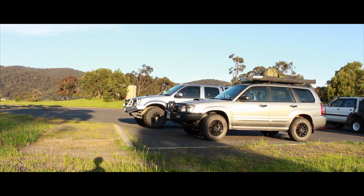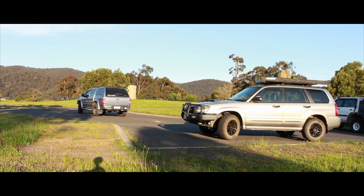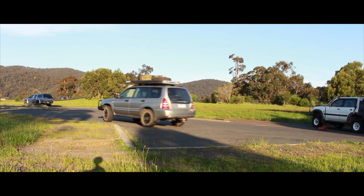On this trip, I'm joined by my mate Lockie, who you would have seen in my dual range video, and he is driving his Holden Rodeo 4x4 for this trip. It's late in the afternoon and I've just finished work, so today's mission is to find a campsite for the night.